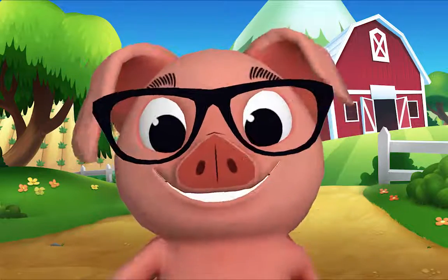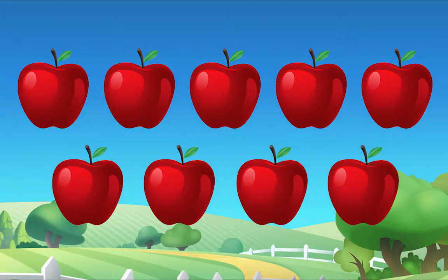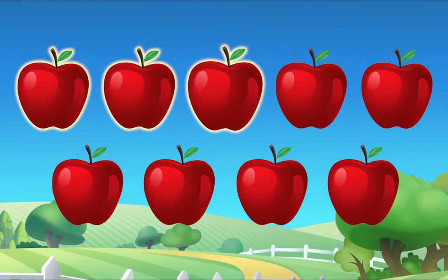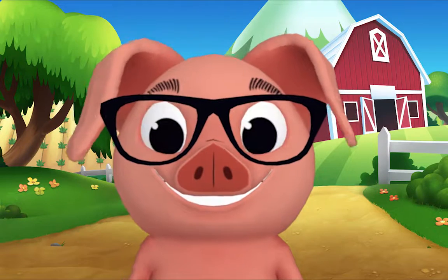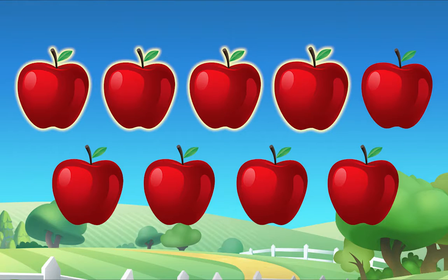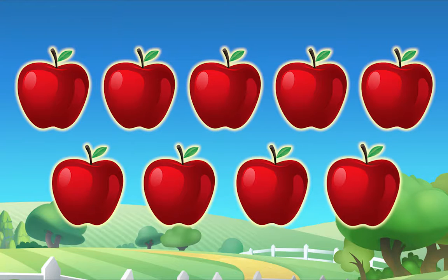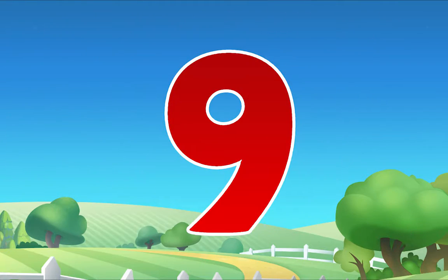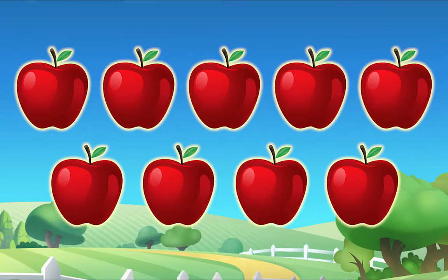Let's count together! 9! There are 9 apples. 1, 2, 3, 4, 5, 6, 7, 8, 9. Now count them with me. 1, 2, 3, 4, 5, 6, 7, 8, 9. How many apples in all? 9. Yeah! Come on, Wigglebugs! Snack time!